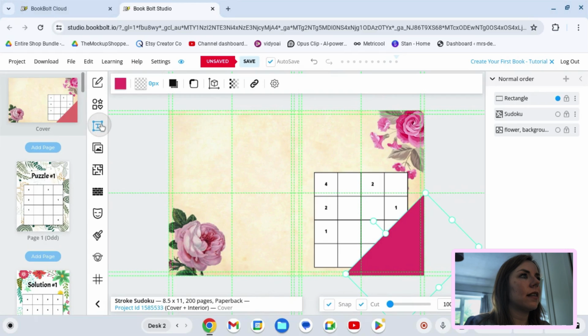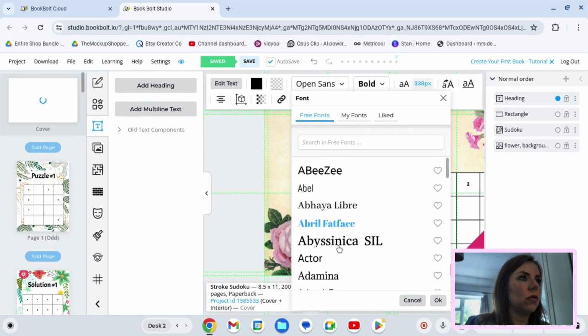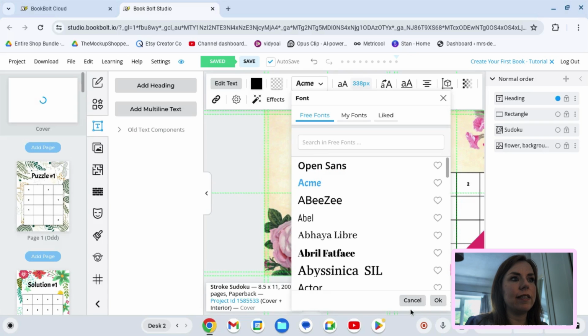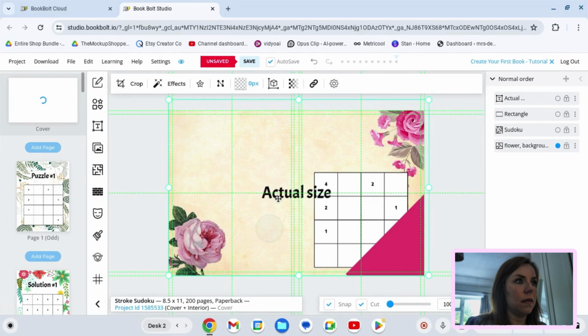And now I'm going to hit the text box, add a heading. And then I'm just going to change the text to, let me see. Yeah, we'll go with the Acme again, keep it all very similar and the same. Hit OK, and then I'm going to just type in here actual size. Come out of that so I can move it. There we go.